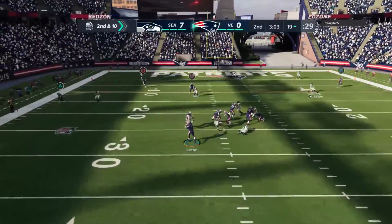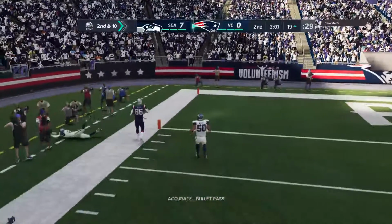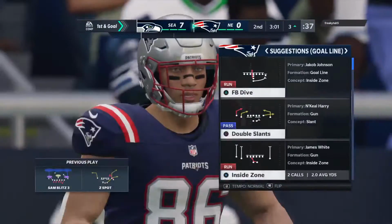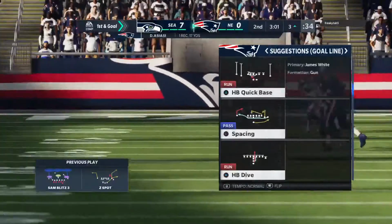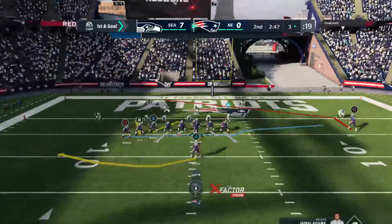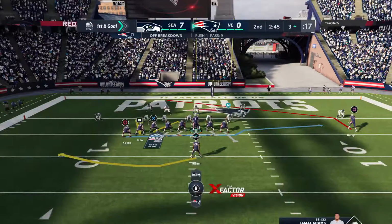Throwing again, Newton. That is caught inside the 5. And out of bounds all the way down at the 3. First time they've hooked up here. Good for 17 and a first down. Well, looks like a jumbo set with 3 tight ends here for first and goal.